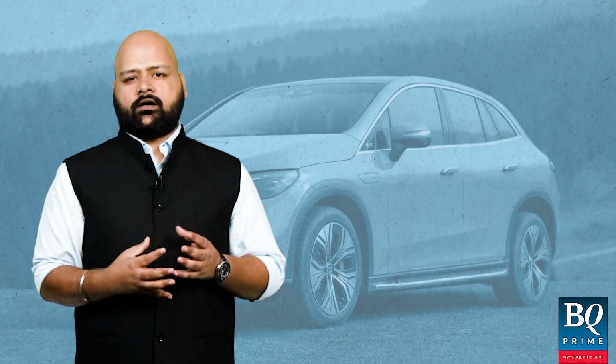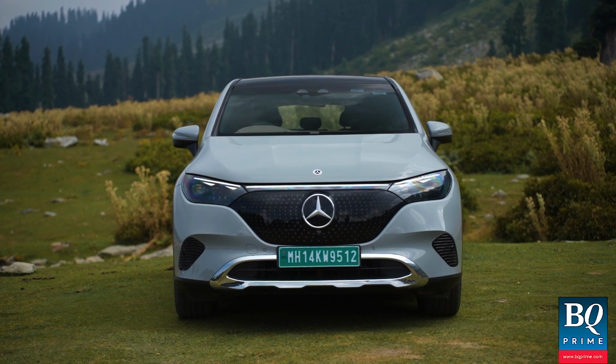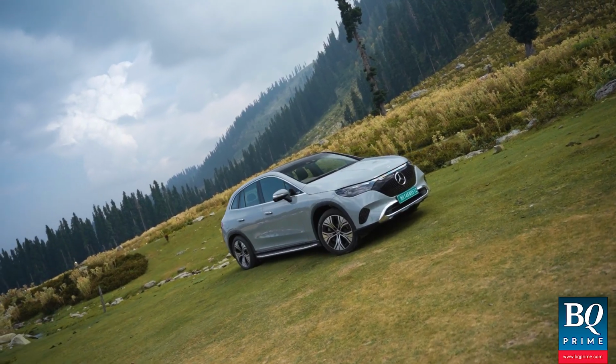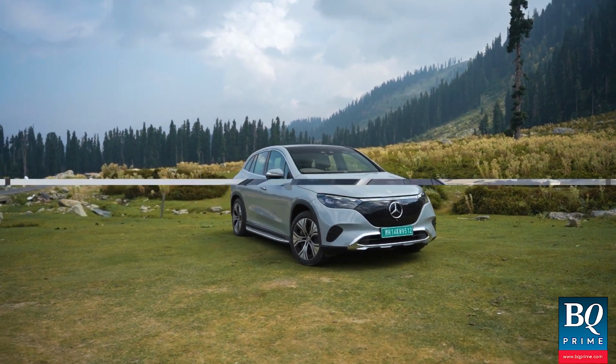Save for a large three-pointed star on the grille and a smiling illuminated fascia, the front is largely clean. The rear, with a wraparound LED strip, spells out the model's bare essentials. The colors, ranging from metallic blues to pastel greys, simply underscore the understated charm.